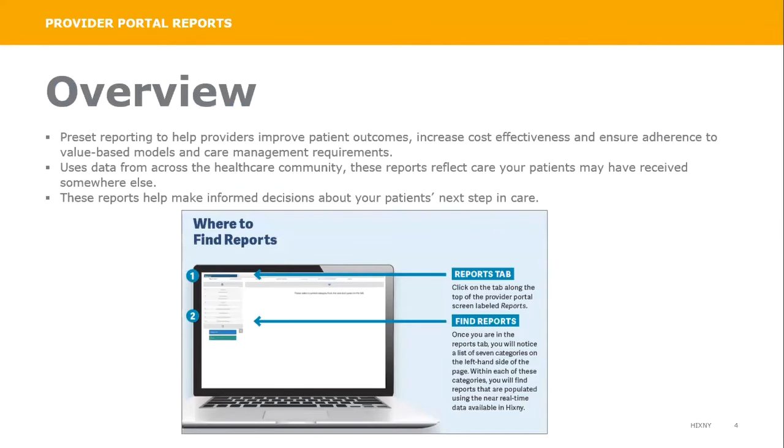Luann, do you want to go? Yep. So really, these reports are preset reporting that helps providers improve their patient outcomes and adhere to that value-based model and care management requirements. As you know, Hicksney has a lot of organizations who participate as well as contribute data. And how we tabulate these reports is using data across the healthcare community. What you'll find is some of your patients, you'll definitely understand, and it reflects how your patients have received care, maybe somewhere else. Again, these reports are to help you make informed decisions and how to treat your patients in their next step in care.